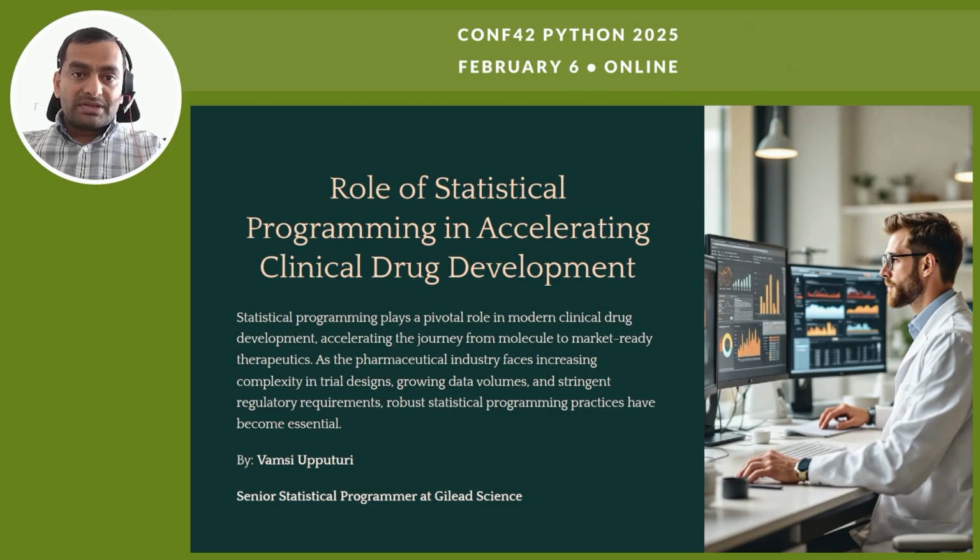With growing complexities in clinical trial designs, increased data volumes, and stringent regulatory requirements from agencies like FDA and EMA, robust statistical programming has become essential. We'll explore its impact at every stage, from managing and analyzing data to ensuring regulatory compliance, ultimately leading to faster and more effective treatments to improve patient outcomes.